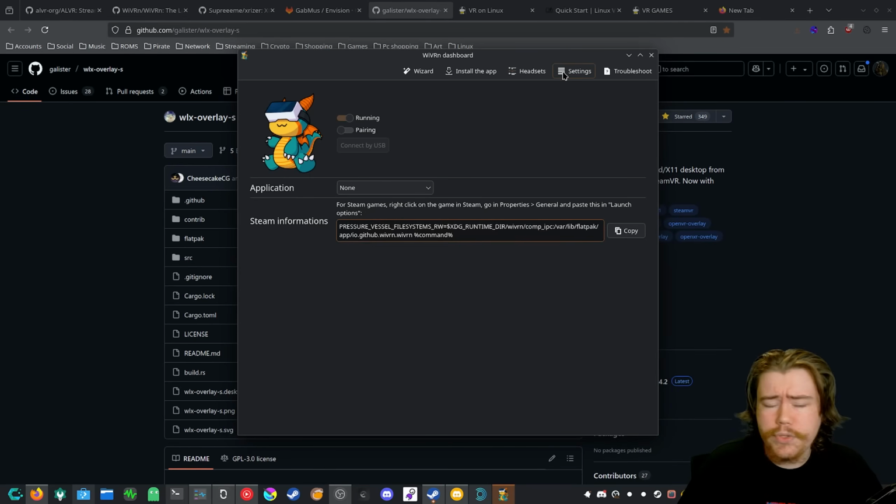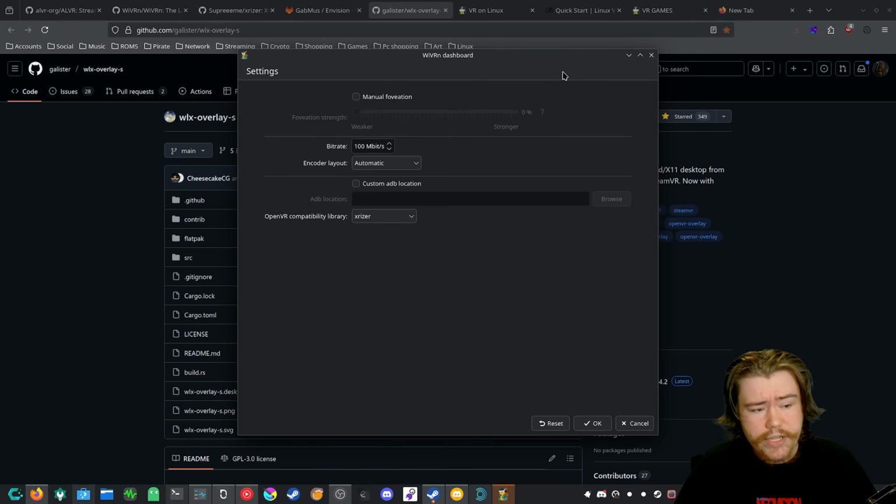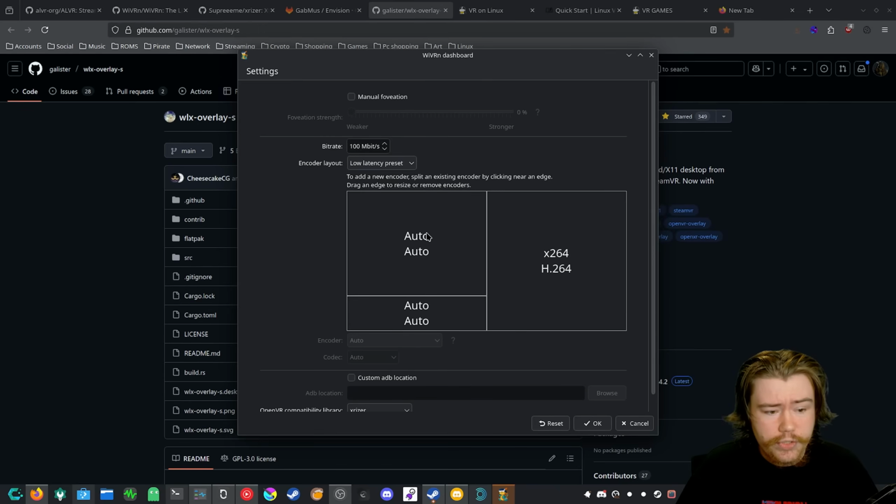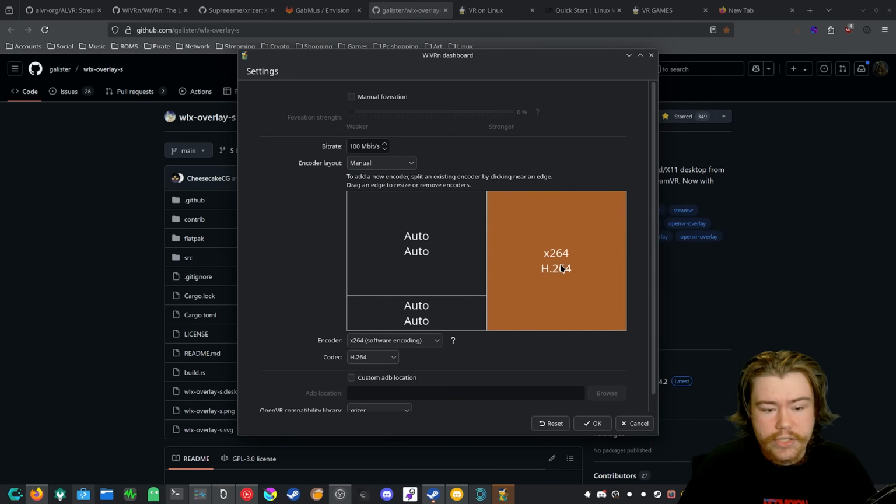And of course, when it comes to the other things you can do in WiVRn, you can go into the settings here and go to the encoder layout if you want to and customize all that, be it a low latency preset. If we click on low latency, it brings up different sections that you can resize. You can also change the actual codecs that are being used.